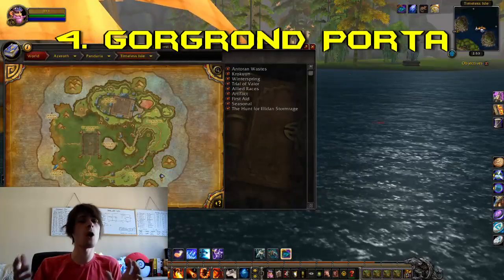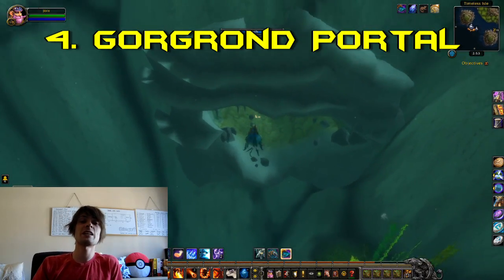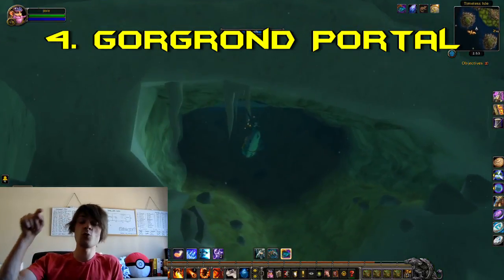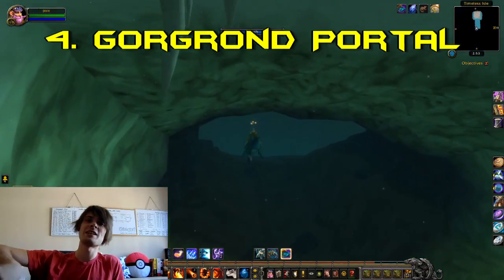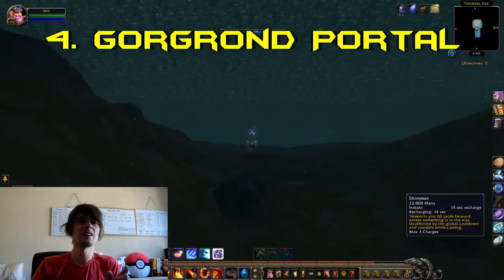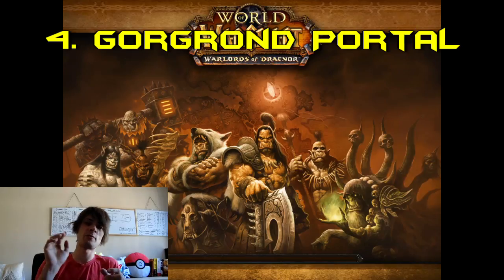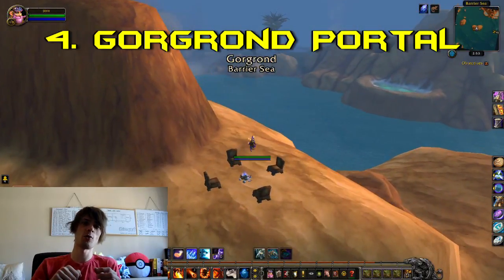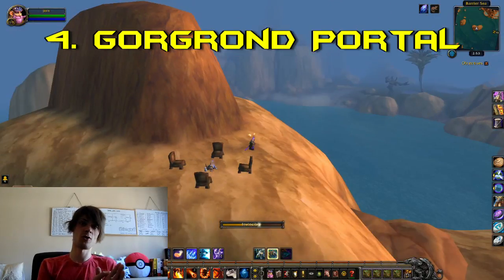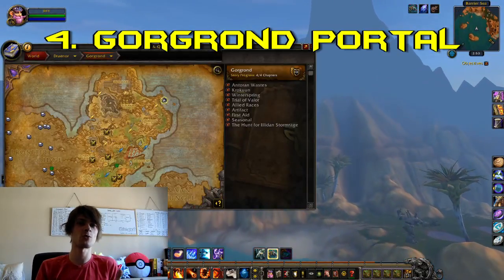Number 4 on our list is an oldie but a goodie, and that is the Gorgrond portal. And this is found in the Timeless Isles. When you are over near the frog farm, you want to jump in the water and go underneath, and you will see a little cave underneath there. Go through there and you will find a fire where you can sit. Once you have sat down, you are able to click this fire and it will teleport you all the way to Gorgrond in Draenor.